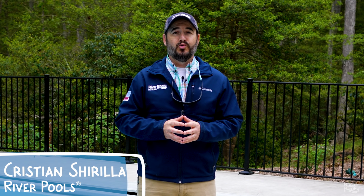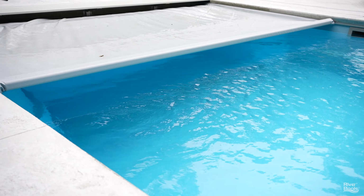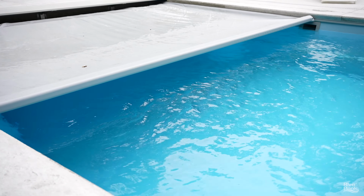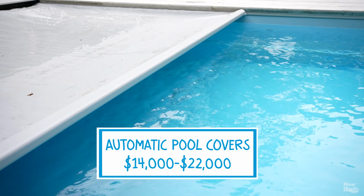Today we're talking about the pros and cons for automatic pool covers. So let's jump right into the first topic, the biggest question on everyone's mind, and that is how much do automatic pool covers cost? The price you might expect to pay for an automatic pool cover should be anywhere from $14,000 to $21,000, maybe $22,000, all depending on the size of the pool you have.